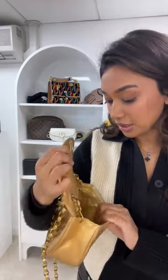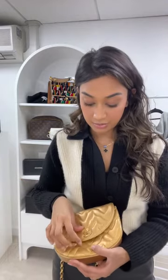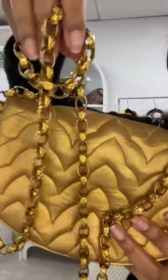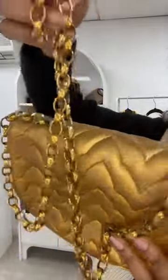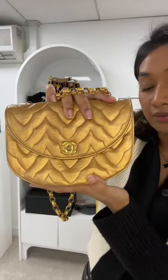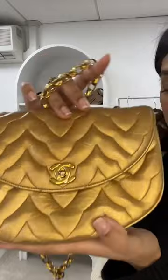Now, let me show you what this comes with. So it has a series sticker, and guys, would you believe it? It is a one series, which I believe is 1991. So a bag from 1991, and look at the gorgeous gold chain detailing on this, guys. For that price, £2,950 for a super rare Chanel vintage bag, oval, gold on gold.